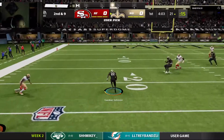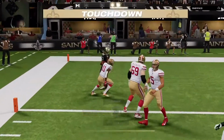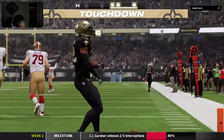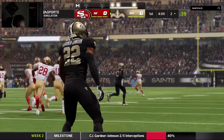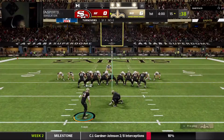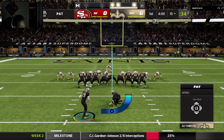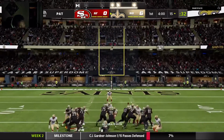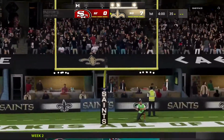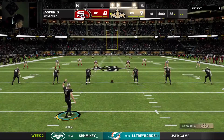And he fires one that's intercepted. Chauncey Gardner-Johnson with a pick. And he will take this one home. It's a touchdown. Coaches preach all the time about opportunities and taking advantage of them, and he did exactly that. I used to have a coach tell us all the time, a lost opportunity is never regained. Well, no regrets here. He picked that one off and took it to the house. Extra point by Ficken, up and good, and it's now a 7-0 game.